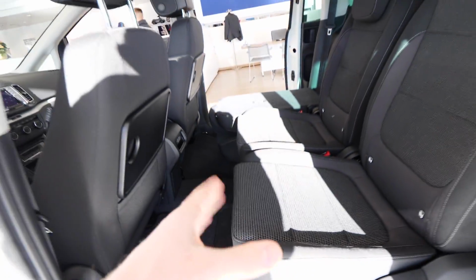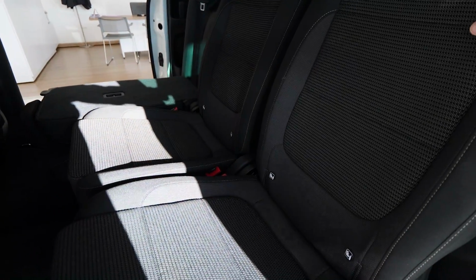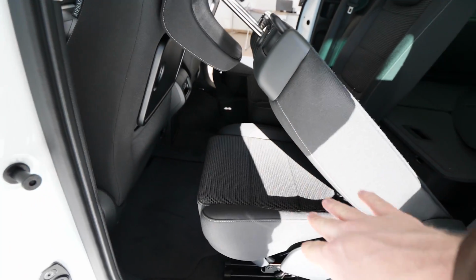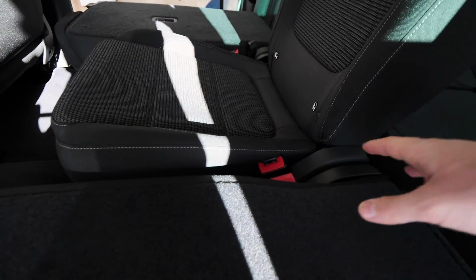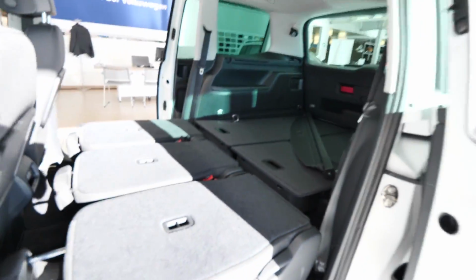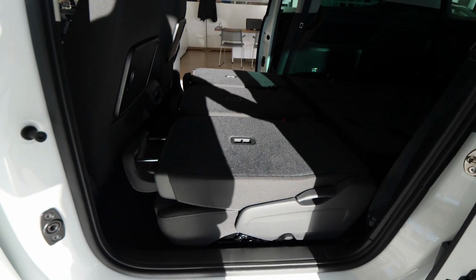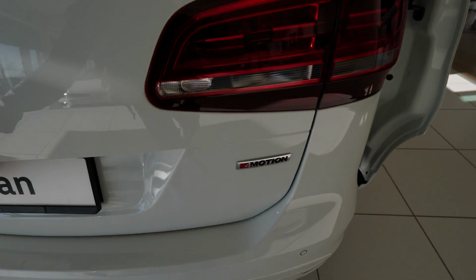And then the middle seat as well. I will put it all the way back right now, and then I will fold it down, and show you the way it looks with everything folded down. So now pull it, push it to the front. You have to leave the headrest a little bit in the back, and then here you have to pull this and push it down, and it's all flat there. So super practical. Everything is flat. Really practical, really great. Yeah, this is my opinion.